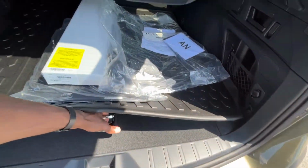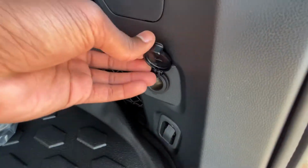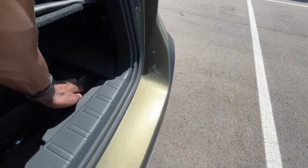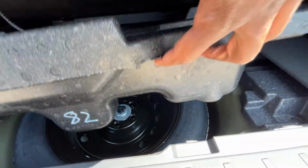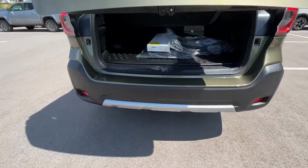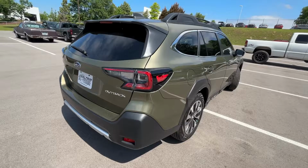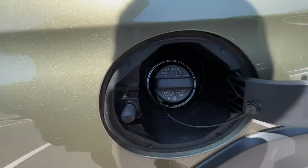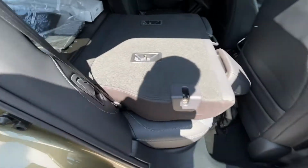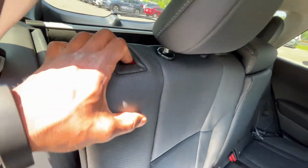So pretty neat, and it does have the all-weather floor mats. And then underneath here we have our jack, and then underneath there is our spare. Tons of storage though. Let me see if I can get this to show you all. There's a spare underneath there. That was a workout. Looking underneath the vehicle, it's our exhaust pipe. And then as we come around to the rear passenger side, fuel cap is here. And then again, that's with the seat folded flat. And you can just lock it back into place. And you can also just click here and it'll fold flat there.